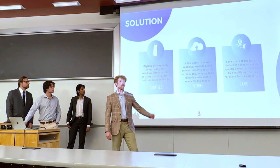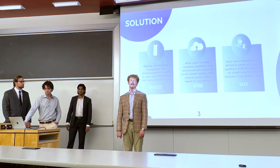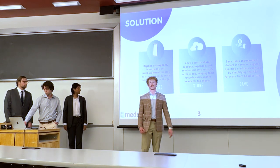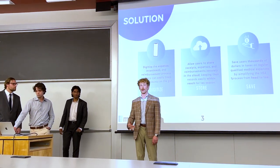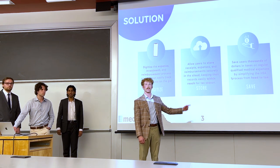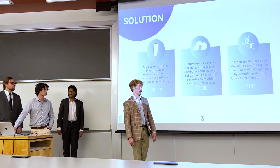And saving comes with tax money. So when people use their HSA, it's tax-free, right? So if they are able to track their expenses a little bit better, scan receipts to automatically see what they bought that is HSA eligible, and also build their net worth tax-free with their investments, this will save them potentially thousands of dollars year over year as they use their HSA.